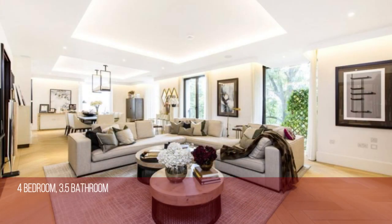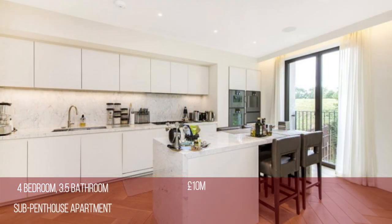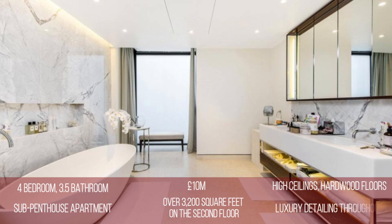This 4-bedroom, 3.5 bath sub-penthouse apartment is on the market for £10 million and is over 3,200 square feet, located on the 2nd floor. It has generous high ceilings, hardwood floors, and luxury details throughout.